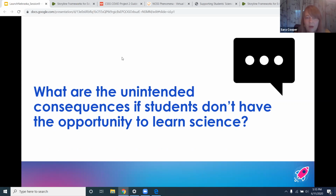Stephanie's pointed out that there won't be as much curiosity. They'll have difficulty being problem solvers in their future jobs. They'll have difficulty critically thinking. And I do think about that, like the jobs that we know today, they certainly didn't exist even 10 years ago. And so just in such short amounts of times, the jobs are changing so rapidly. And science is connected in so many ways to the jobs now and in the future.